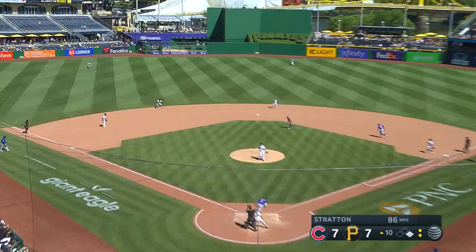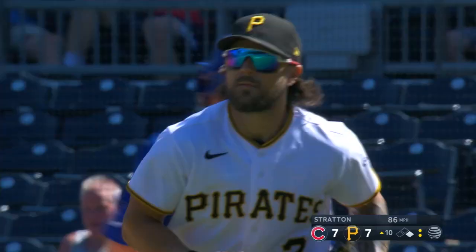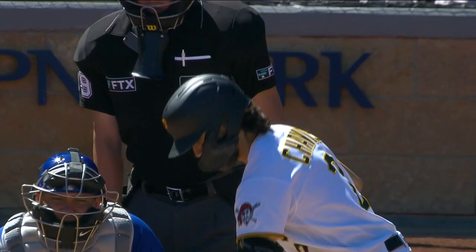Ground ball, Cruz. All right. Wow. Wow. Push it across, boys. Michael Chavis, well, he might get a shot to bat again. Michael Chavis, the batter, his eighth inning home run tied the game.